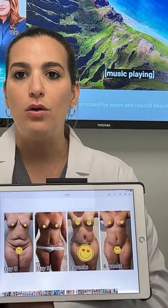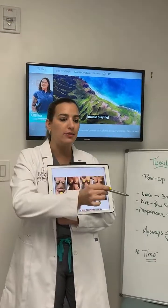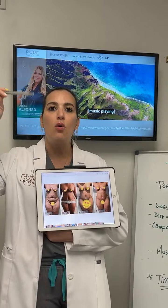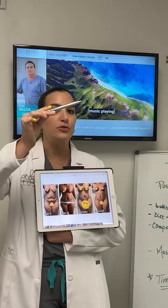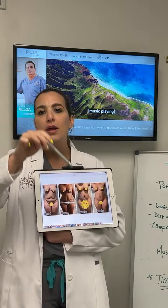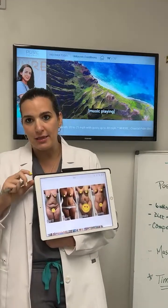Swelling doesn't come down linearly, okay? It's not like I'm swollen today, tomorrow I'll be less, and the next day I'll be less, and then I'm not going to be swollen. No, it tends to go up and down, and as time passes, the up is not as severe as it was, but it's still up from yesterday, for example, and it fluctuates a lot until it goes down to baseline, okay?